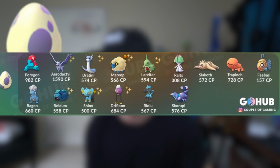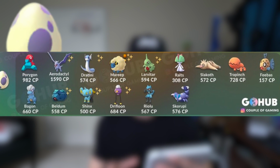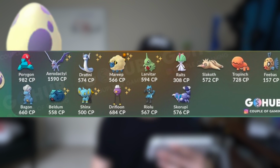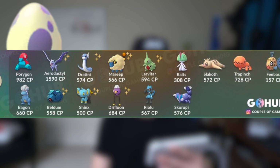Just, we've had these Pokemon in 10Ks forever. Ralts, Slakoth and Trapinch, there's been a lot of memes on Twitter. I literally only hatch Slakoth and everyone else literally only hatches Trapinch, along with Feebas. I hatched so many Feebas, so kind of annoying, but those are in the 10Ks as well.